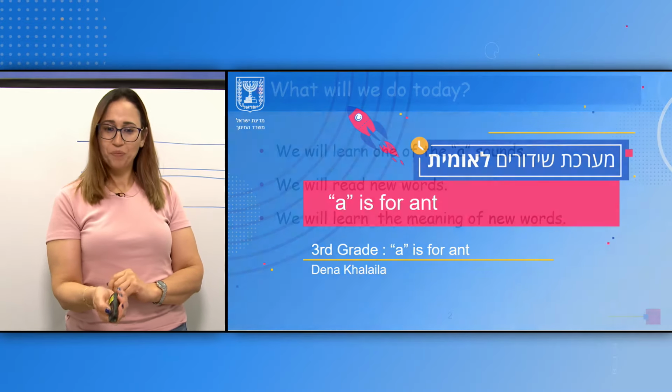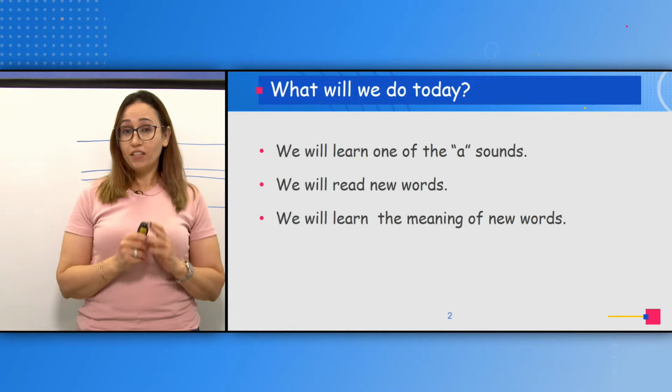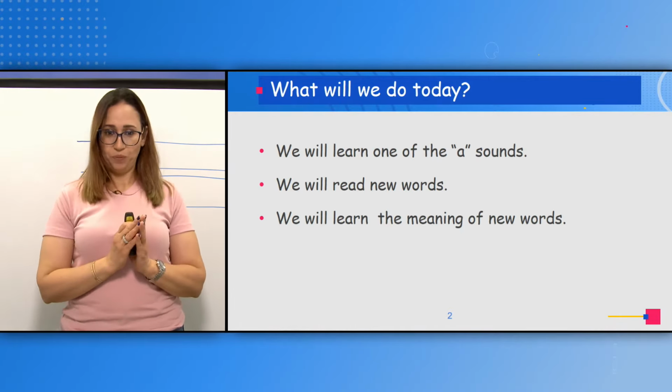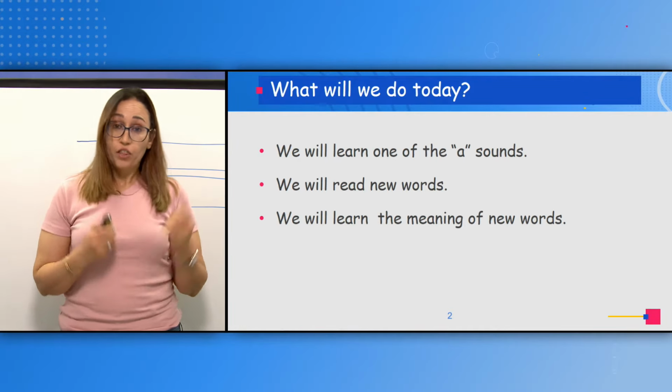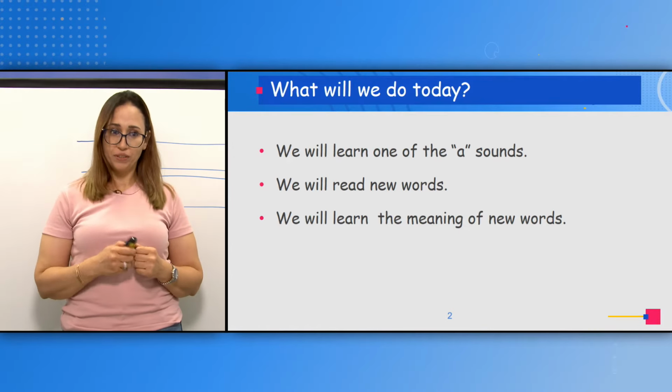Okay, what will we do today? First, we will learn one of the A sounds. The second thing we will do, we'll read new words. The third thing, we will learn the meaning of new words.